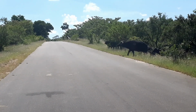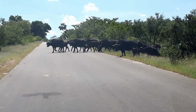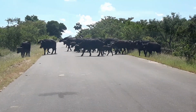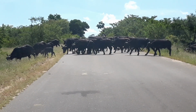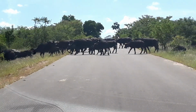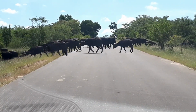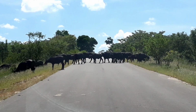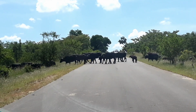Right, there's some buffalo coming across the road. There's a little one. They've been in mud. Quite a big herd. Still coming, more and more. Massive herd. Yeah, some more little ones. Young season.